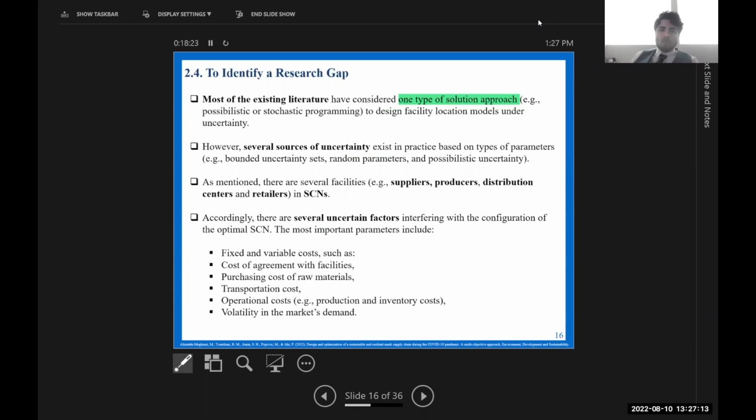Based on what I have reviewed, we can see that most of the existing literature has considered one type of solution approach, like possibilistic programming or stochastic programming. However, several sources of uncertainty may exist, specifically in an uncertain environment, such as the COVID-19 outbreak or high impact events like wildfire and flood. And again, I want to recall that the supply chain may include several facilities like the supplier, producer, distribution center, and retailer. So there are many parameters involved in the optimization model, and several sources of uncertainty.